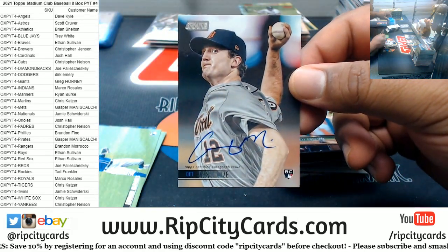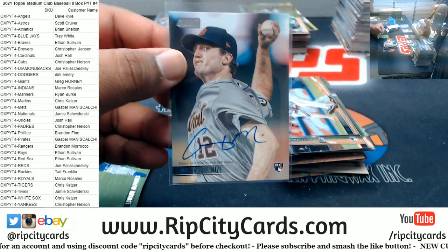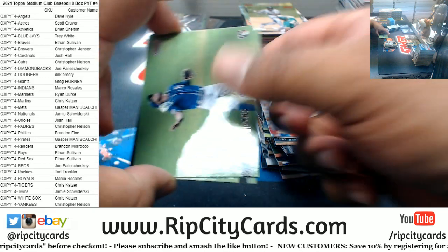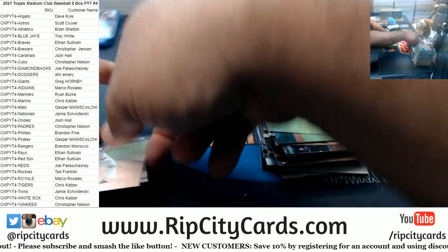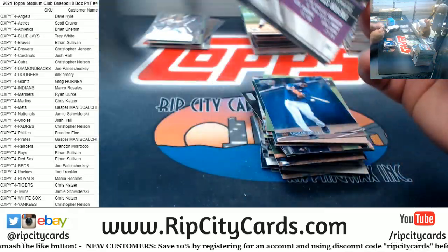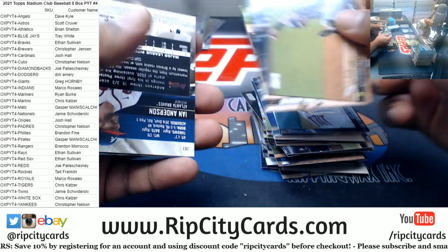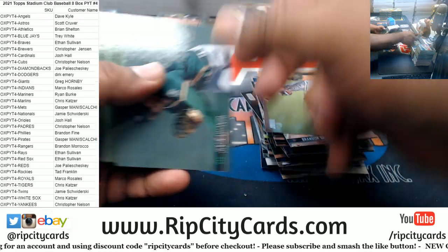There he is. Casey Mize with the rookie autograph. Very nice. I'm surprised Freak didn't buy the Tigers. Shame on him. He was probably too busy making gift baskets for Jeter. Yeah, Trevor Story has an autograph for the Rockies, if I'm not mistaken. I think they got like two autographs and parallels too. Ian Anderson, Braves, black.